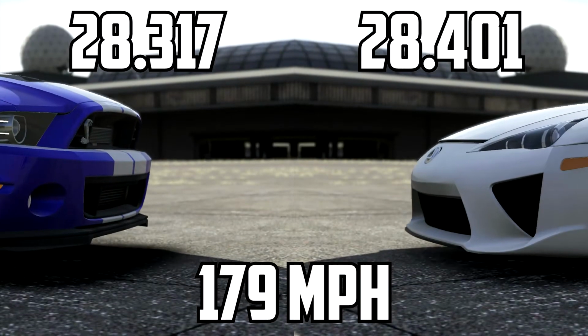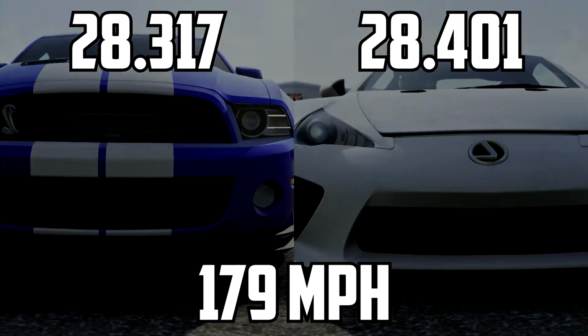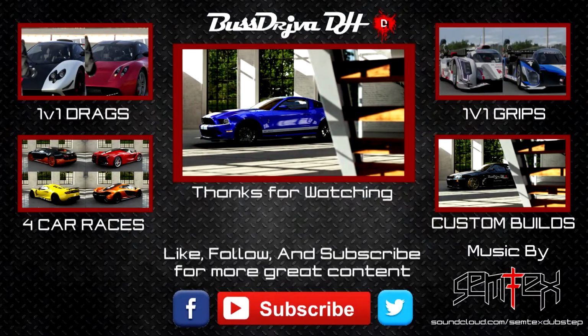Shelby takes the fifth and final race with a time of 28.317 seconds, and both cars hit identical speeds of 179 miles per hour.